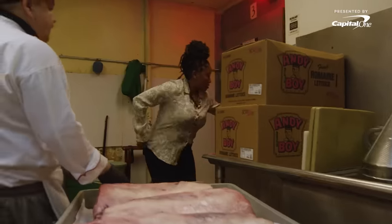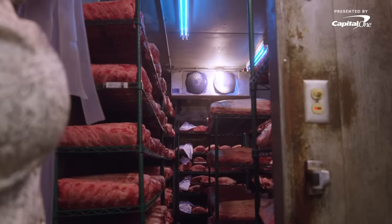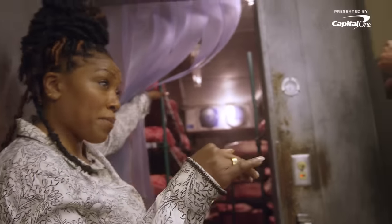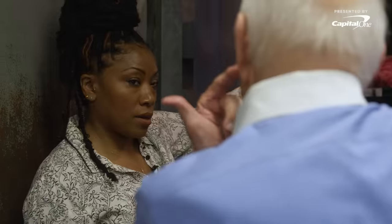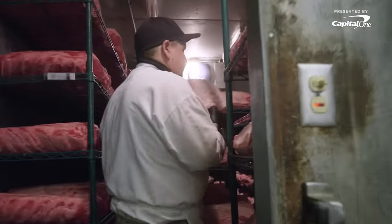Okay, that's awesome. Ooh, look at this light, it's like a club in here. So the infrared lights stop the bacteria from growing. How so? Does it inhibit? When we work in there, we have to turn it off. Yes. Because it burns your eyes. Wow. Incredible. What a production.